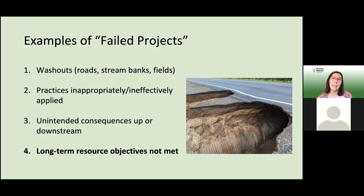I won't have time today to get into all of the examples or what they meant, but there were groups, as shown here, washouts being a big one, where we're investing money in projects and maybe the next big storm comes along and they just swoosh downstream. But I want to talk more about the last one, because there was this sense that maybe we are at times investing a lot of money in doing the same kinds of practices on our lands or in our waters, and we either aren't necessarily meeting our resource objectives, things aren't getting better, or maybe we're not sure how effective they are, or whether there are more effective practices out there. So it begs the need for more evaluation of different approaches.